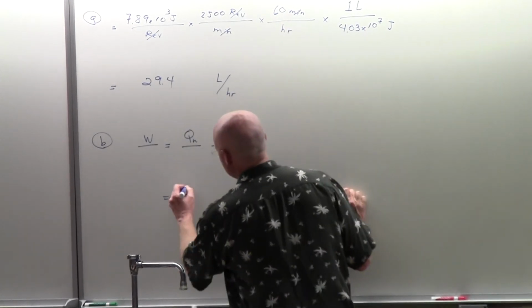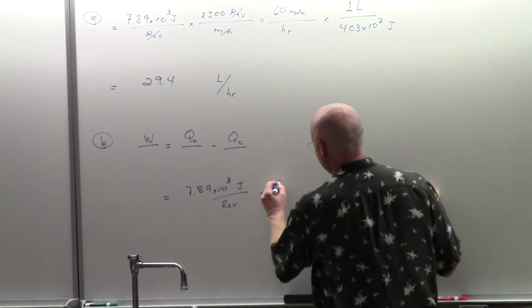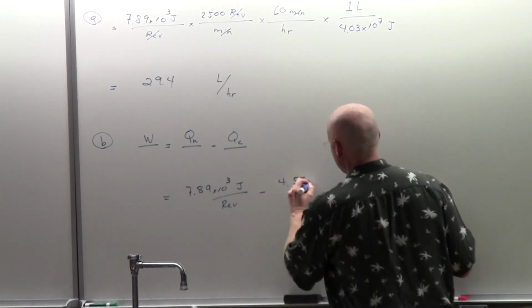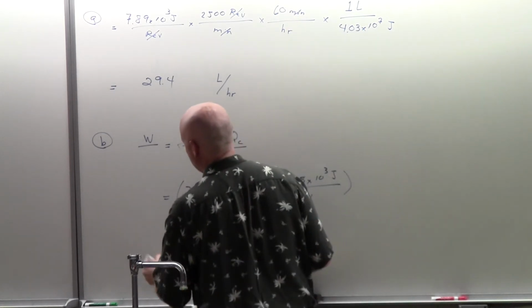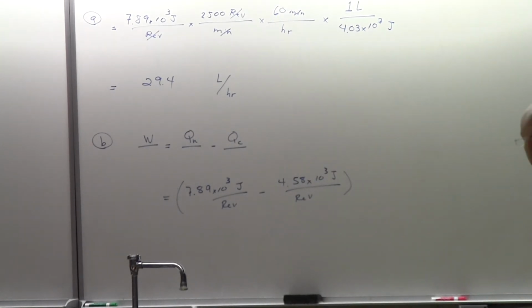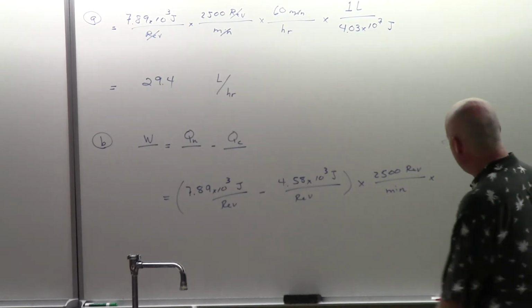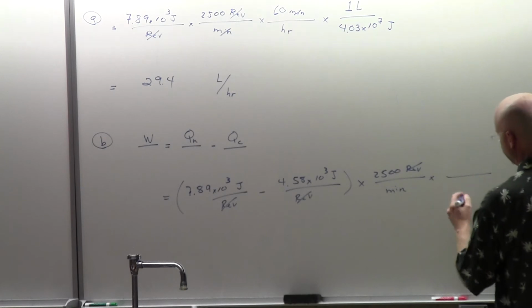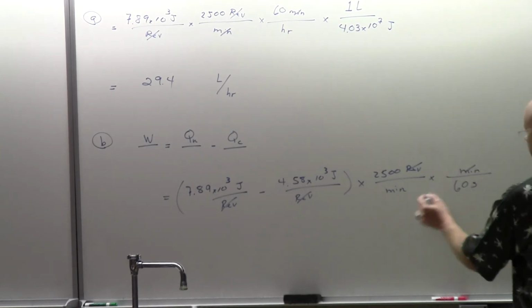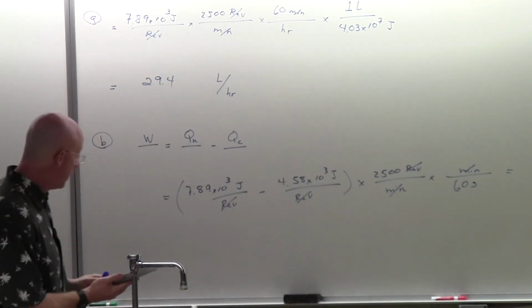Because this going in is 7.89 times 10 to the 3rd joules per revolution. And if we subtract off what comes out of the tailpipe and the cooling system, the 4.58 times 10 to the third joules per revolution, that would be the amount of work per revolution. So then if I multiply it by the 2,500 revolutions in 1 minute, that would then be the joules per minute. Now, if they're asking for power, I should probably do it per second. So let me put 60 seconds in a minute, and that's going to give me my joules per second, which we call a watt. And so there would be the power in watts.